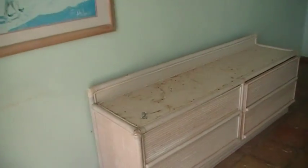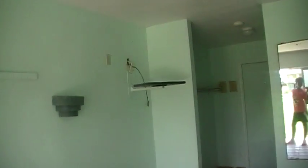There's still some furniture left in this room. It's amazing. It gives you an idea of what the layout is. I'm coming from the back of the room. These would be the sliding glass doors that open towards the pool, with the rooms that are downstairs, and upstairs the sliding glass doors open towards the canal.